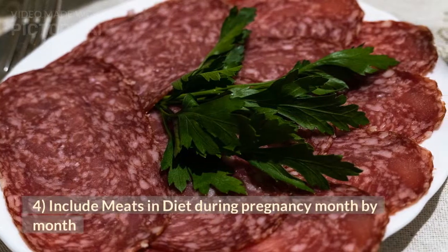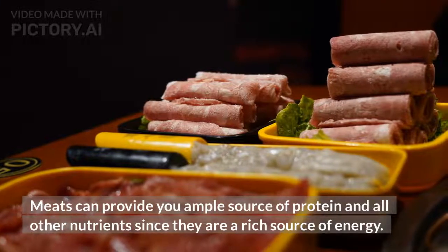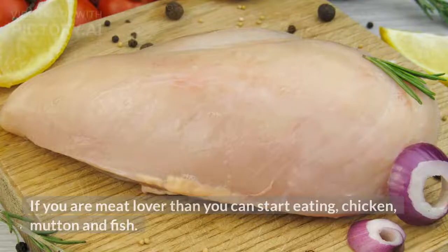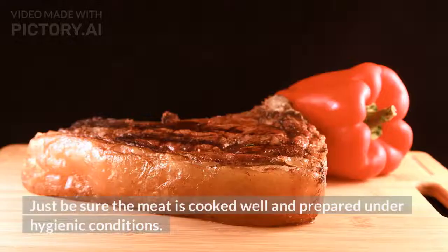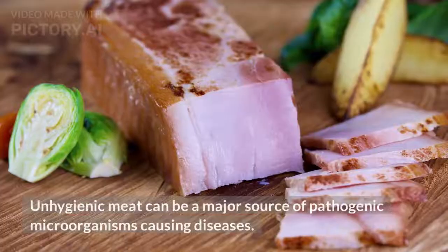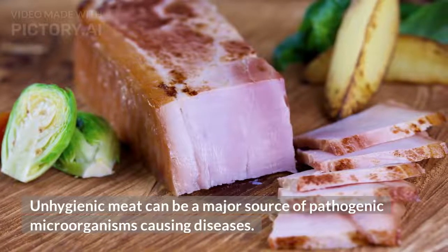4. Include meats in diet during pregnancy month by month. Meats can provide you an ample source of protein and all other nutrients since they are a rich source of energy. If you are a meat lover, then you can start eating chicken, mutton and fish. Just be sure the meat is cooked well and prepared under hygienic conditions. Unhygienic meat can be a major source of pathogenic microorganisms causing diseases.